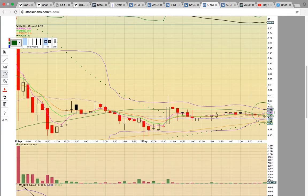So if it breaks through the upper Bollinger Band, that's going to signal upside potential and a breakout higher. If it breaks below the lower Bollinger Band and this 100 simple moving average, that'll signal downside risk.